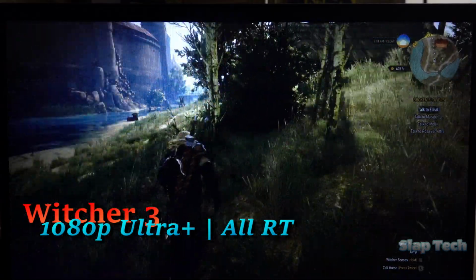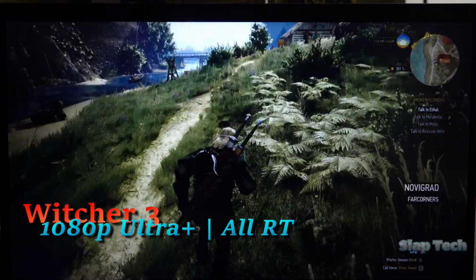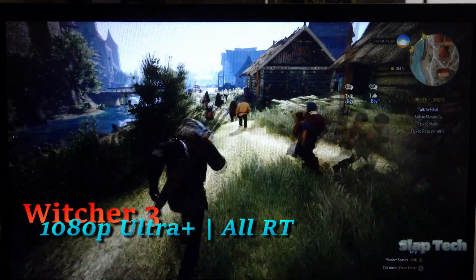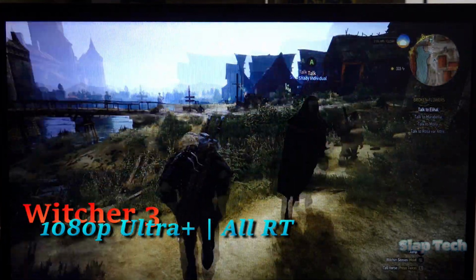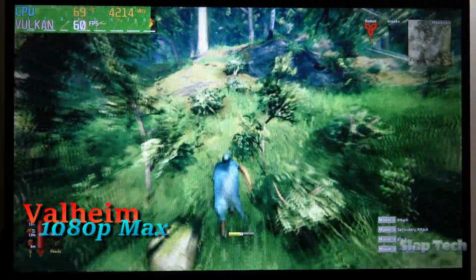Sorry I couldn't get the counter to appear while in DirectX 12 mode, but you should be able to tell that this runs like total crap. Turning on DLSS in Ultra Performance helps a little bit, but not much. So basically, keep Witcher 3 the way it was before the patch with the RTX 3050. Noted. In other news, here's Valheim.